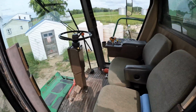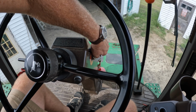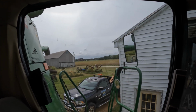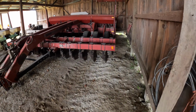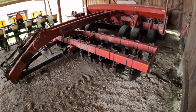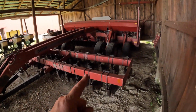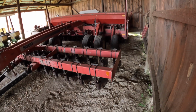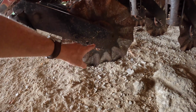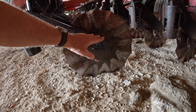Let's park this baby in the barn before it starts raining. Okay, I did not leave the drill up when I backed it in here, so before I can back the combine in here, I've got to go get a tractor, hook up to this, and lift this thing up and put it in the locked position. Otherwise, water will get into this barn, and I have seen it. This is about 8 inches. I have seen 8 inches of water get in here and come above these bearings, so that's not good.